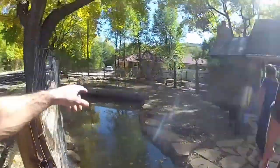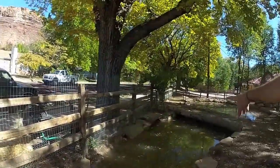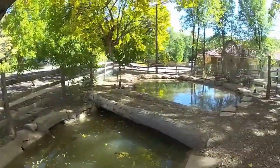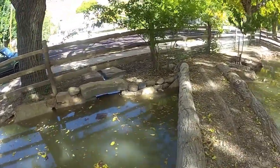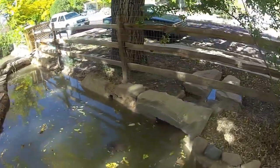So over there in the corner? Or right here? It comes in right here under this little bridge. Okay, I want to see that. So you guys just started it like half an hour ago? Yeah. Well, and the pond's been holding water more and more each week. So now it doesn't take any time at all to fill up.